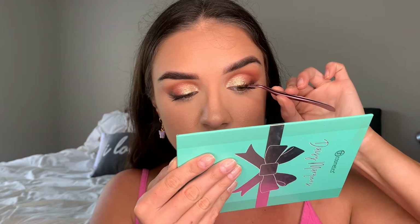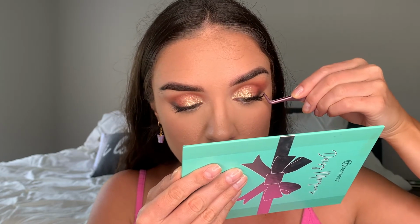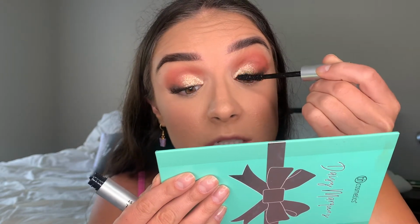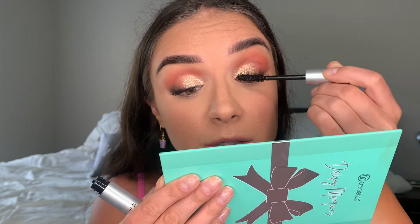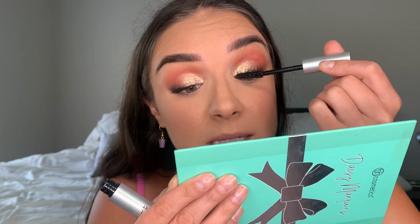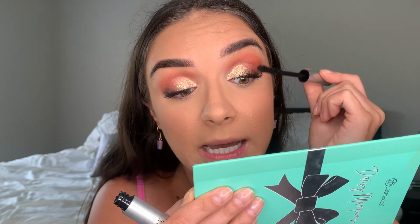Okay, so I'm gonna go ahead and apply my lashes now. Since these are really natural looking fake lashes, I am going to go back in with mascara now that we've laid them down and just make sure we're blending them in with the natural lashes. I love doing this. I love a your-lashes-but-better type of wispy lash.